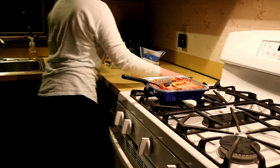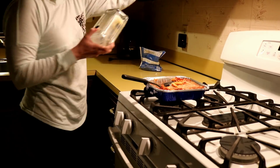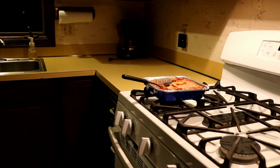So this part of my cleaning routine, this is like part 2. This is after Evelyn's been in bed, and this is kind of when I'm winding down for the night. I'm just trying to wrap up, take maybe half an hour to an hour to myself at night to just relax and decompress.